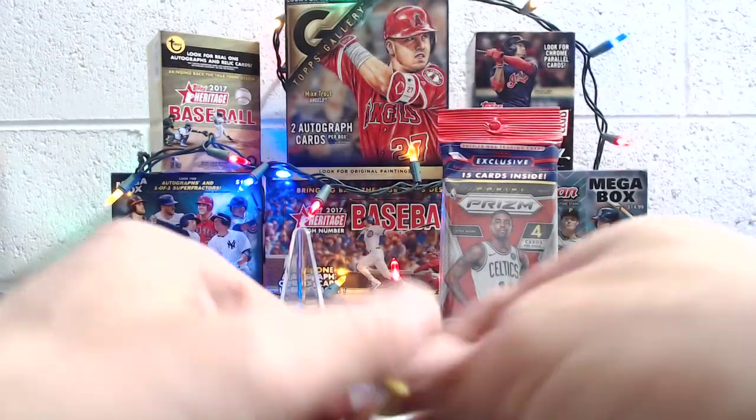These packs actually have odds on them, surprising. A Panini pack with odds, different. One every 32 of those little packs for a green Emergent.